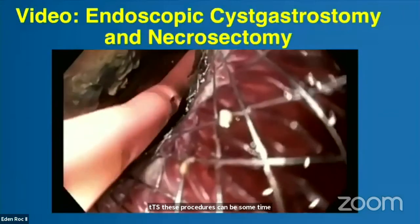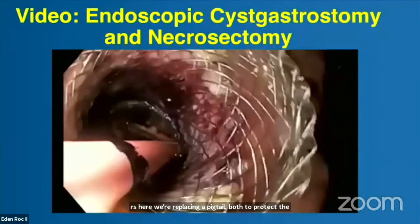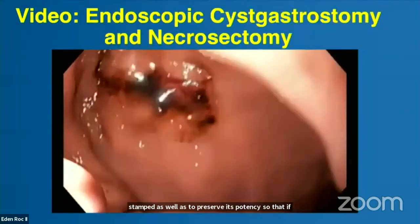Here we're placing a pigtail, both to protect the back wall of this cavity from the metal end of the stent, as well as to preserve its patency so that if any further necrosum comes, it doesn't occlude it.